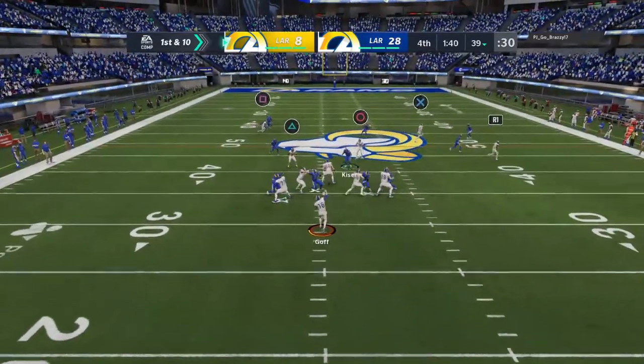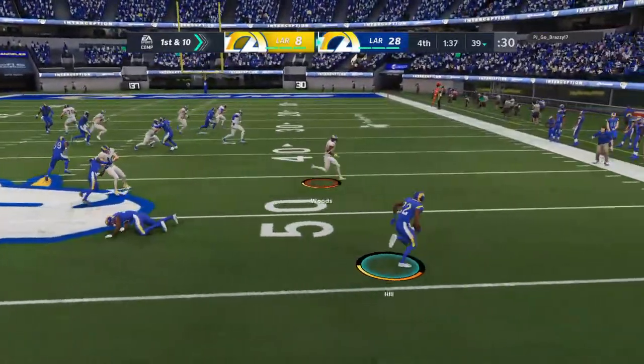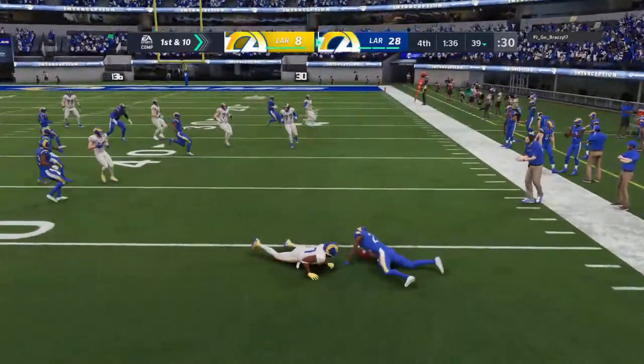A shotgun snap for Goff. And yet again, Goff is intercepted. Troy Hill picks it.